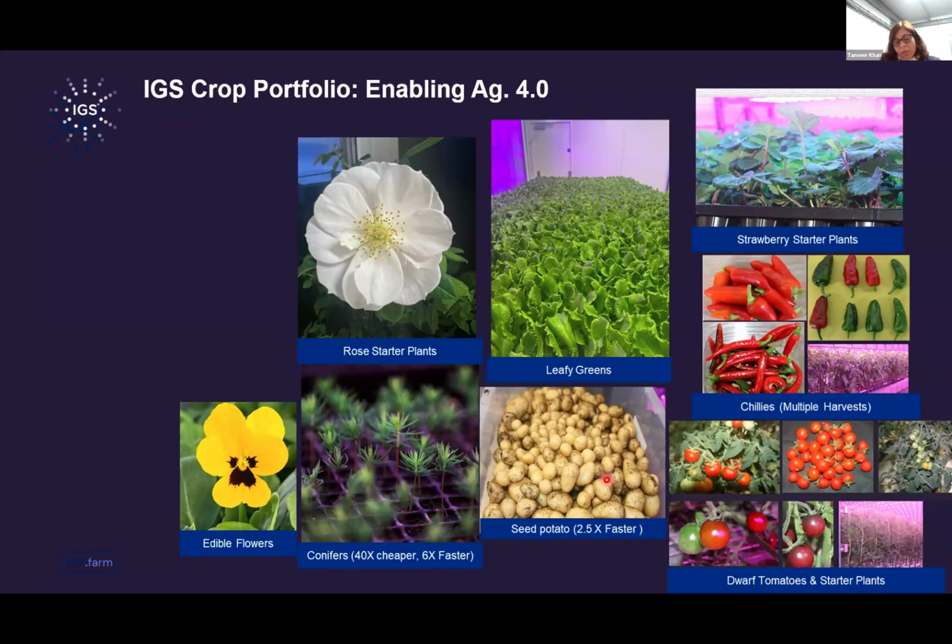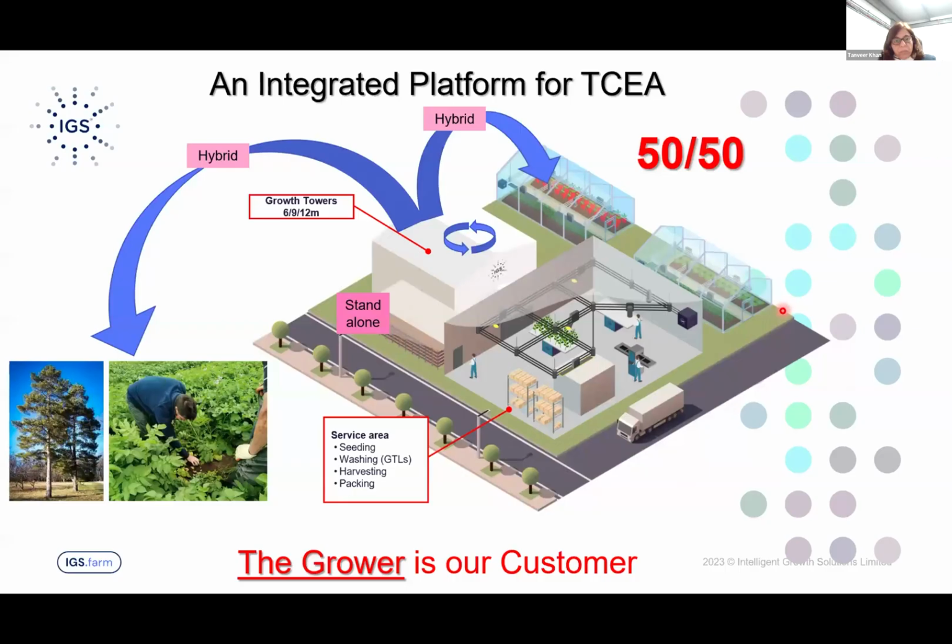We have grown seed potatoes, which is 2.5x faster. Just to differentiate, this is not the final potato. This is the seed potato that will be planted in the fields or in the polytunnel. This is a project that we ran with the James Hutton Institute. We grow strawberry starter plants, chilies, dwarf tomatoes, as well as other starter plants. So it's quite broad. Through this, we are trying to enable farmers across the globe and help them make profits on whatever they want to focus on.